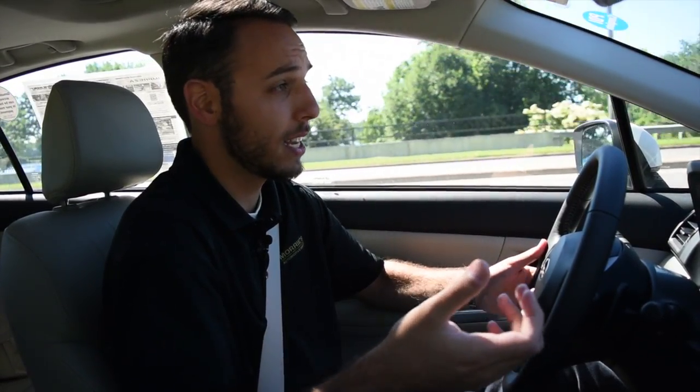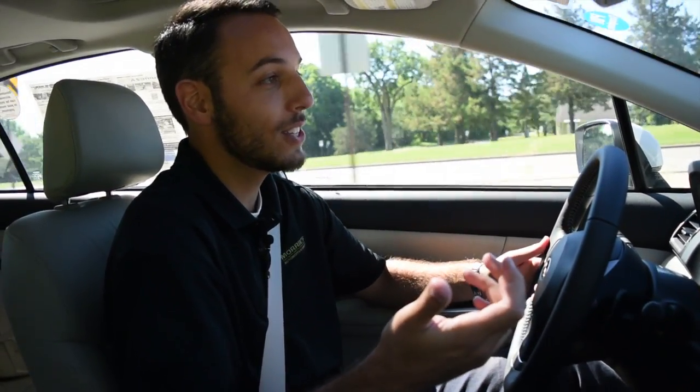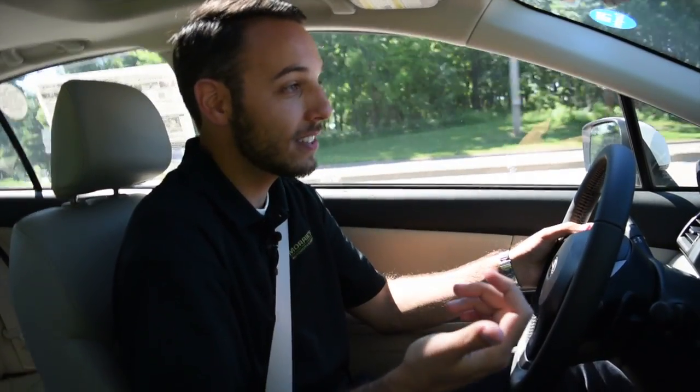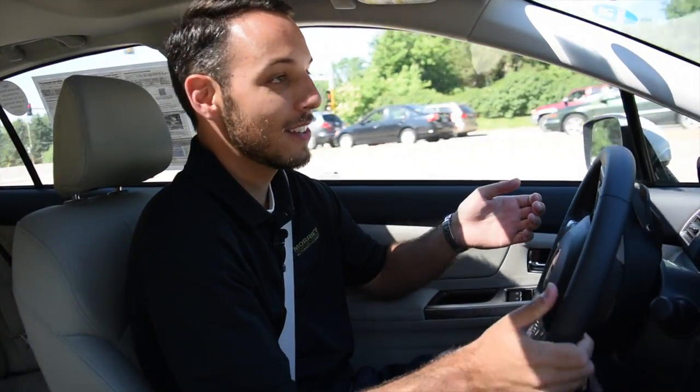Now you do again get the symmetrical all-wheel drive, which is really nice if you're in inclement weather, or if maybe you plan on doing a little bit of off-roading. Not a ton. If you were looking to do more off-roading, I'd probably jump up to the Crosstrek or maybe a Forester. But this one's going to be pretty nice. Again, 36 miles per gallon on the highway. You're going to be a pretty good commuter car with this model. I mean, it's easy to drive, it's fun, it's comfortable. It's a nice little corner there.